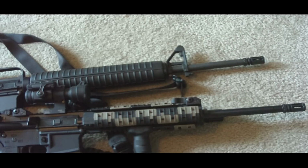Okay, so let's say you figured out what length rifle you want, what style you want, and you've decided if you want to go DI or gas piston. So you've got all that settled. The next thing you're going to consider, especially with those last two, is what kind of handguards you're going to want. Now, the one above me has standard A2 handguards. The one below it has a Daniel Defense Omega rail system. These are not the only two choices, but they pretty much represent the opposite ends of the spectrum.